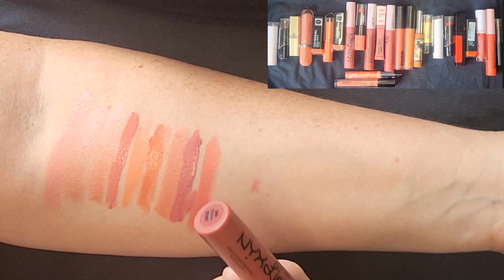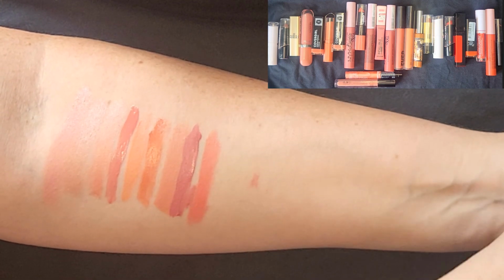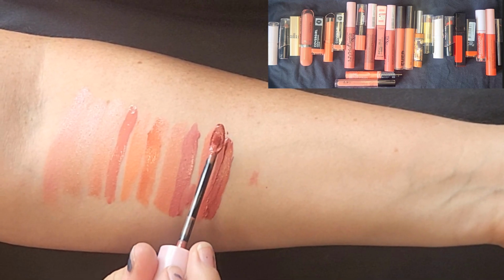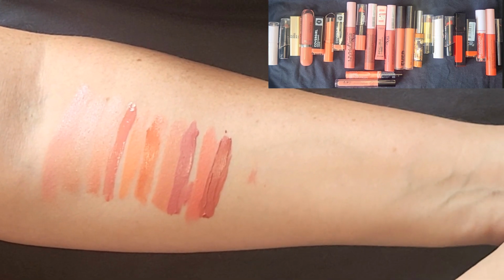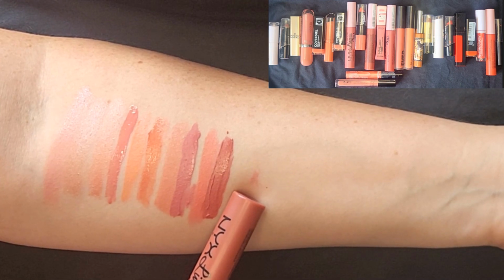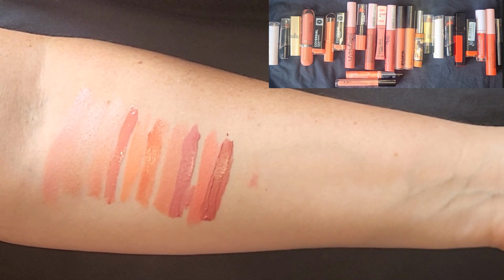Next is another NYX one. It's called Candela Babe, and I think it's a dark coral. Let's see how it holds up. Yeah, I definitely see that in the orange category, which surprised me. I didn't expect this one to be that color. It kind of matches the packaging. It's a little darker. These dry down as well. Also, I'm not going to be able to get them off of my arm for like a day, so that's going to be interesting.